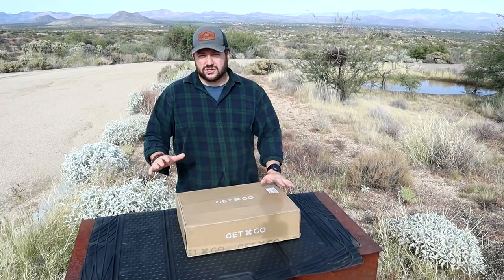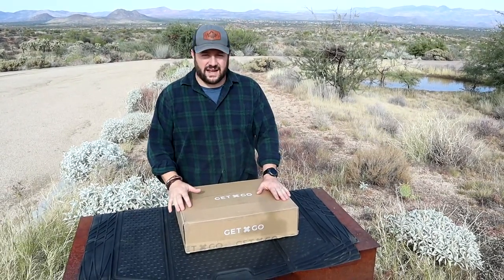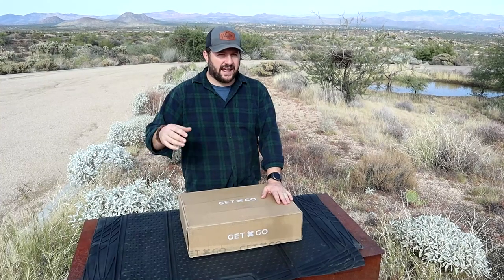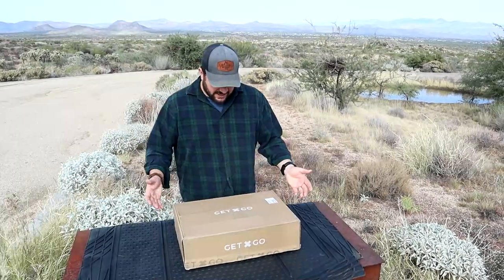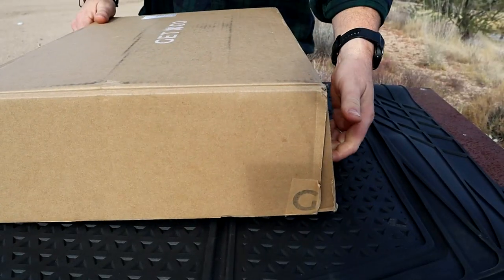Now we're always trying to be the best prepared that we can be. And we have safety equipment like helmets and of course the appropriate climbing gear. But we also have this. Let's open it up and see what's inside.